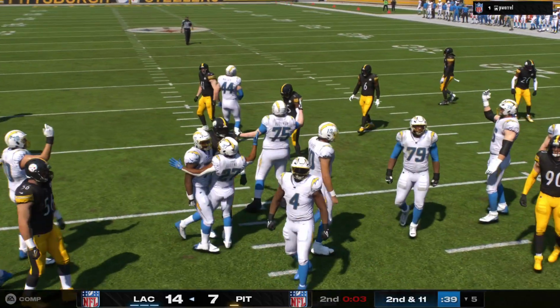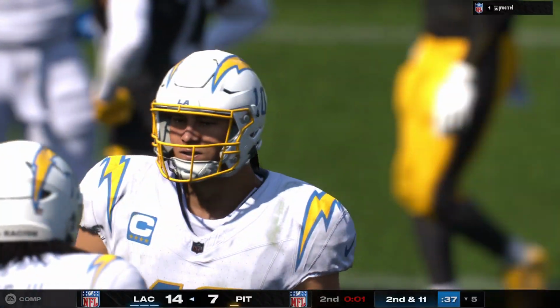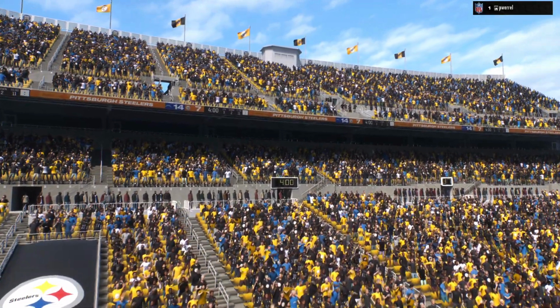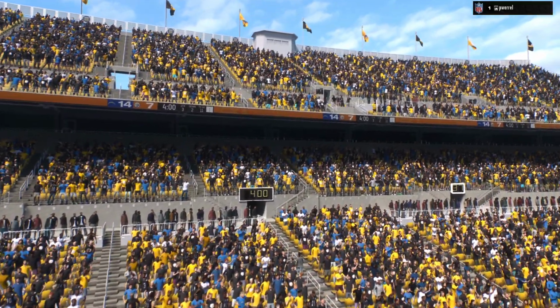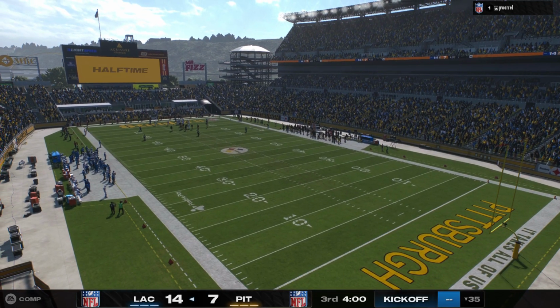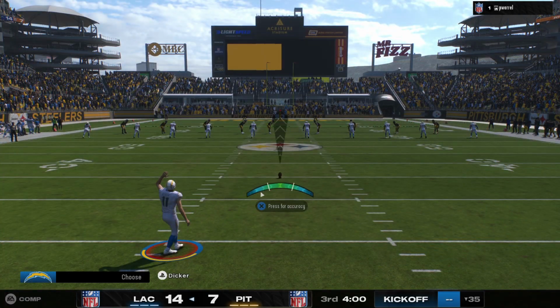And with time running down, they go down to a knee. That's it for the first half. 2 more quarters to go. We'll have plenty more to see after the break. Welcome back. Charles and I settled into the booth, ready for quarter number 3.